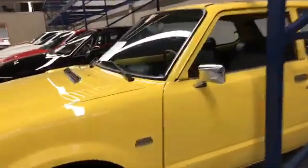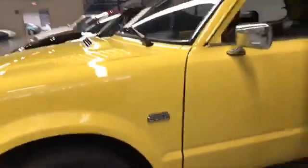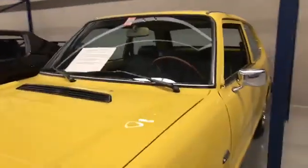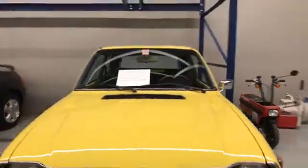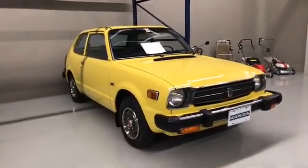And this is the Honda Civic with the CVCC. Back in the day, this is the first car to pass the new emission standard that the US set apart, which made this car very, very popular in the States.